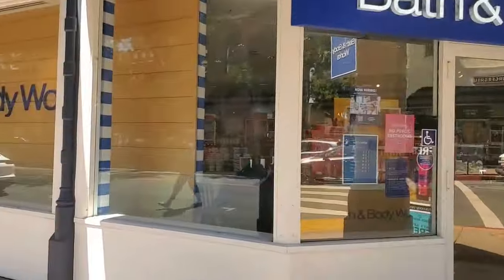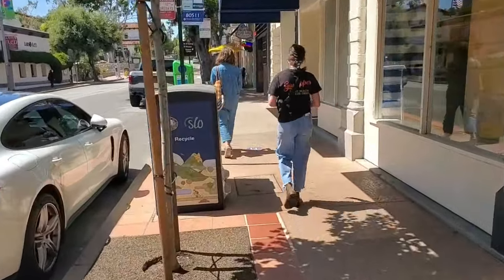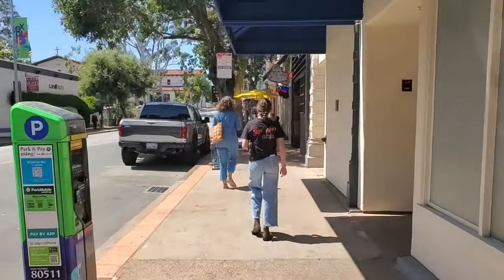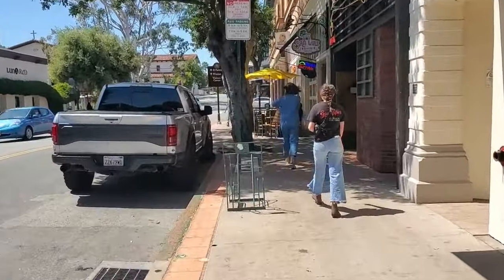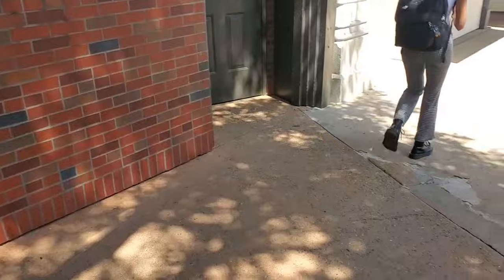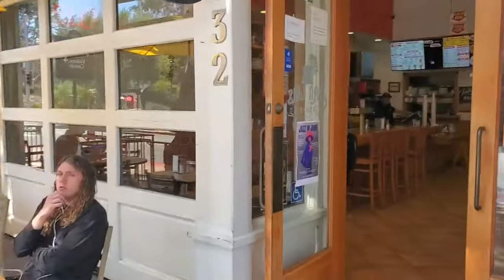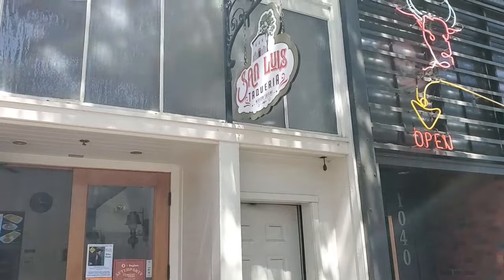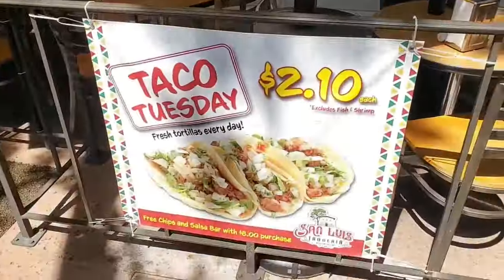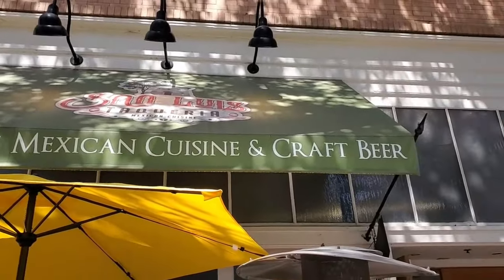And, whoops. Yeah, I'll go this way. Bull's Tavern on the right. Never been in there. It's kind of a little dark for my taste. Bull's Tavern. Next to it, we've got San Luis Taqueria, Mexican cuisine. It's Taco Tuesday, $2.10 tacos. Authentic Mexican cuisine and craft beer.